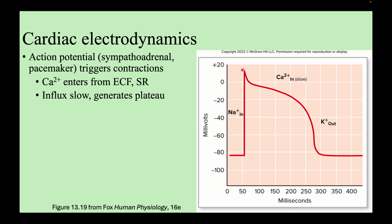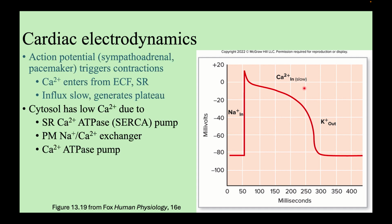So sodium influx, depolarize. We should have the potassium ions leaving, and we should have our rapid repolarization. But because calcium ion is also coming in, it's going to slow down the repolarization. The result is we make this kind of plateau that shows up. This plateau is going to prolong the repolarization, and it's going to also prolong the muscle contraction, which makes sense because we want to squeeze all the blood possible out of the ventricles.